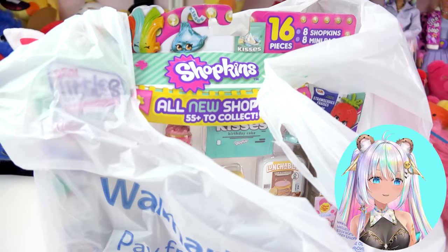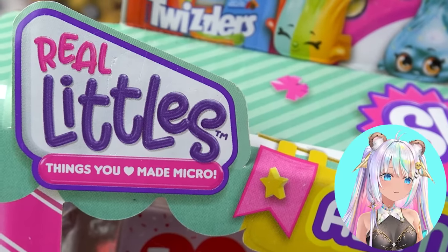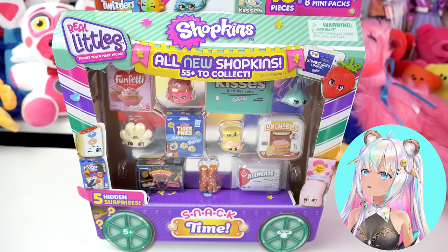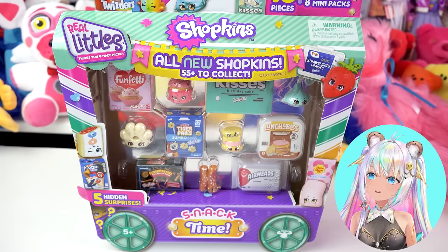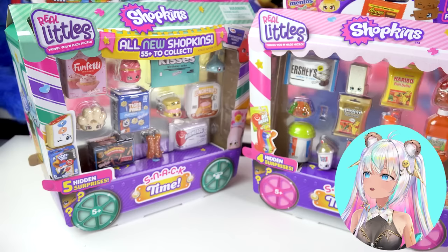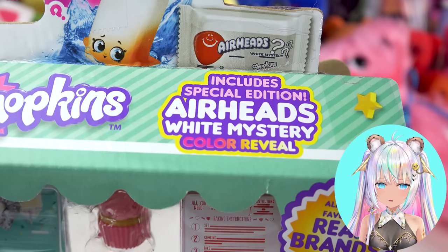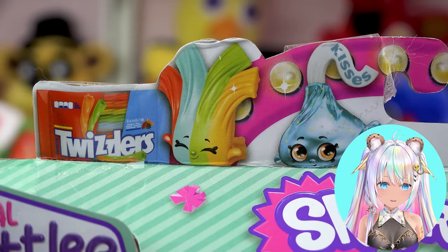All right, the next thing that I found at Walmart are the newest Shopkins, or as some people know them, Real Littles. So this is their new launch of them and their new Snack Time truck. This is what the old Snack Time truck used to look like. It used to be the pink variation, and now it's in green. Includes special edition Airheads white mystery color reveal. Look at that rainbow Twizzler.